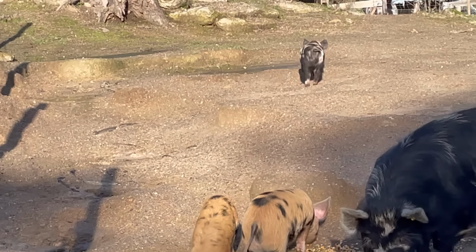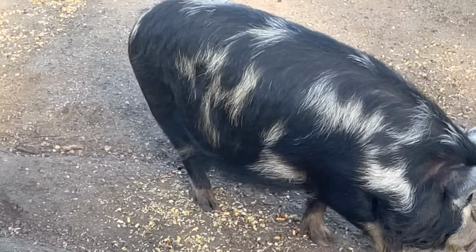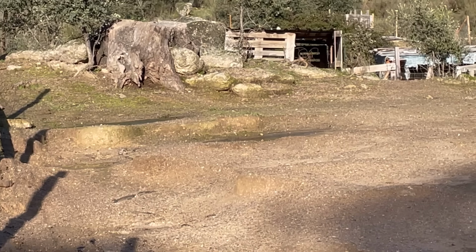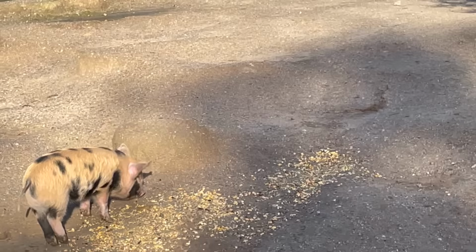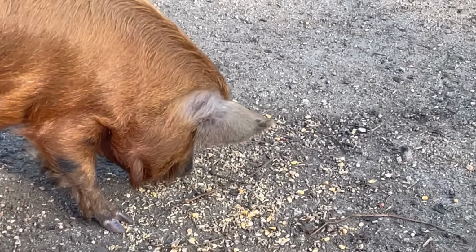But these ones are now exploring. I've put Peaches back in with the others. I will be moving Blueberry across with the others as well. So this will then just be Gingerbread and her four piglets in here. And as I was going to close the gate, she just walked in.